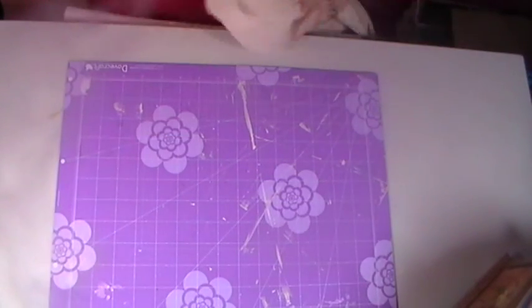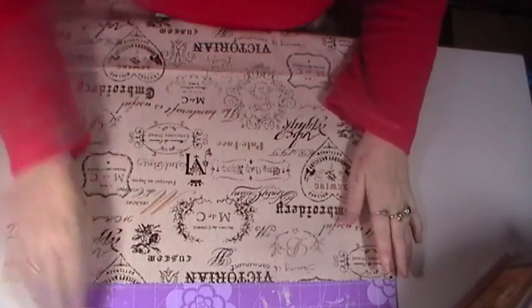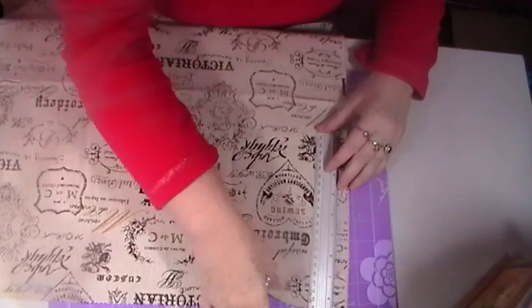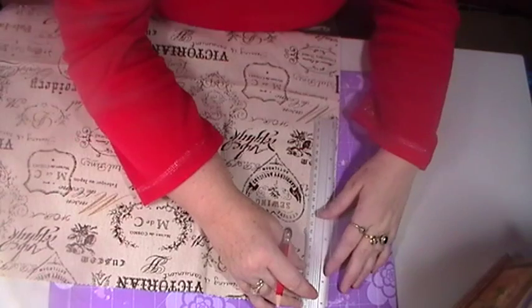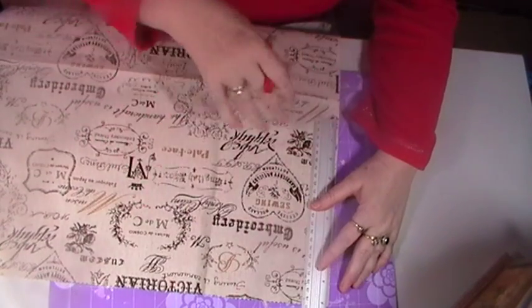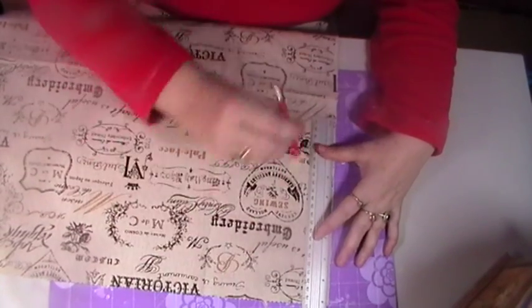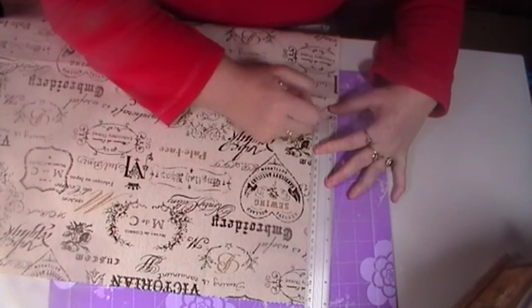To start off with, this is going to be my front panel. I'm going to keep this width because it's 21, but I want this length here to be 8, but I'm going to do it at 9, so I've got enough for stitching, because if I do it at 8 it's going to be smaller than an 8 by 8, if you know what I mean. So I'm going to cut it at 9, mark it with a pencil there, and then I'm going to fold this.